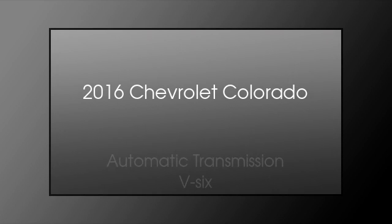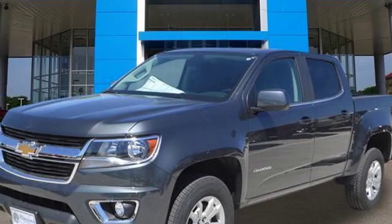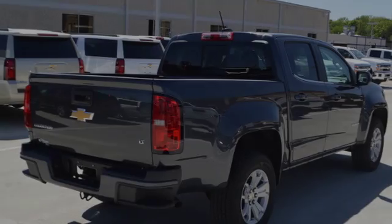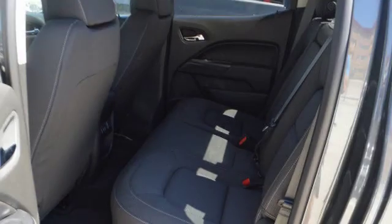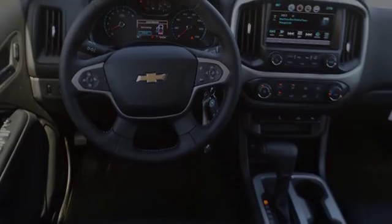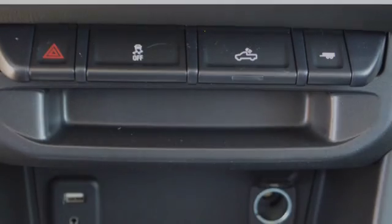This is a 2016 Chevrolet Colorado. This truck has an automatic transmission and a V6. All of the following features are included: traction control and stability control systems, a low tire pressure indicator, an anti-lock braking system, steering wheel mounted controls, stability control, and daytime running headlights.